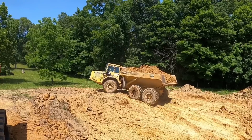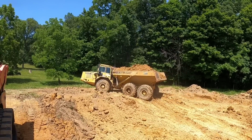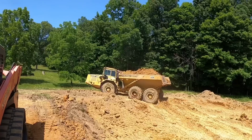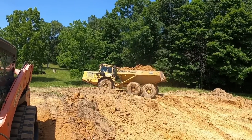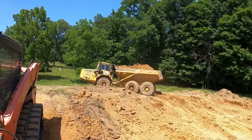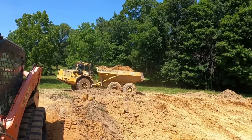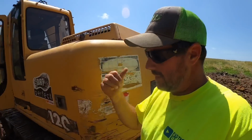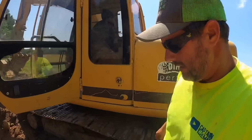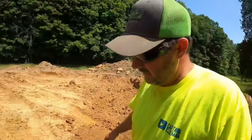Old Volvo's pretty impressive the way it just kind of crawls around. There you got her. All right, we're gonna haul up there, load up there, but take a skid steer up and run grade on the pad. I think we'll call it. It'll be up to the pool guys.